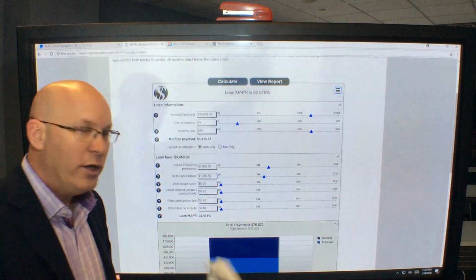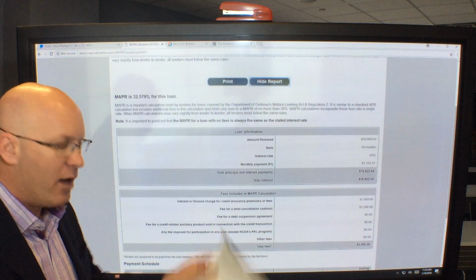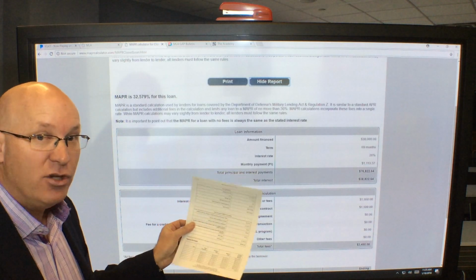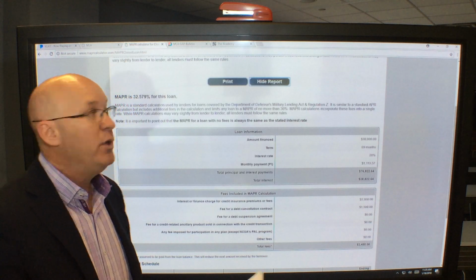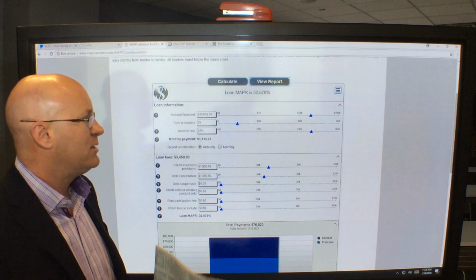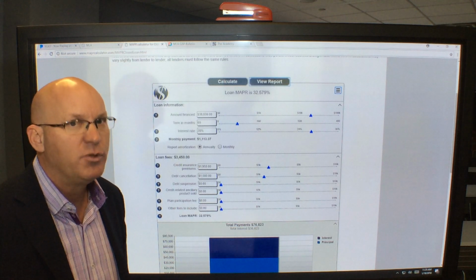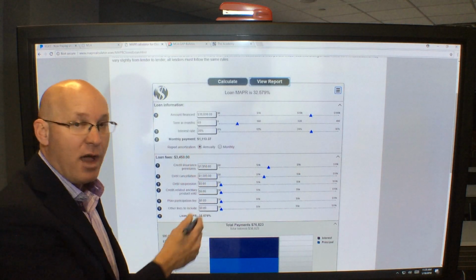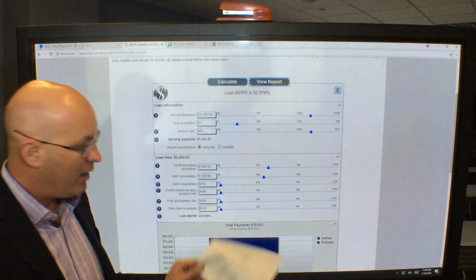Once you have done that, you can go to View Report and print it out. It'll print out a nice report and give you all the information you need. We need to make sure it's under 36%. When we look at state maximums on rates, it borderlines impossible for most people to exceed the 36%. But again, punch it into the calculator, hit View Report, and print it. It'll print out this report.